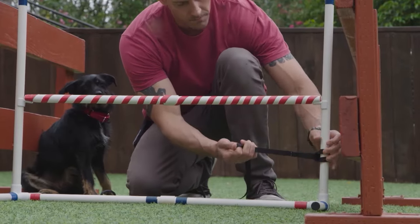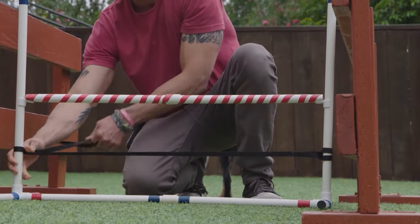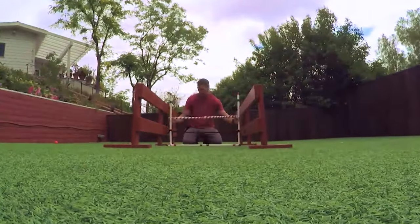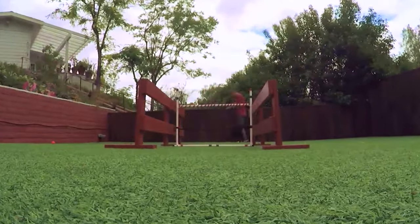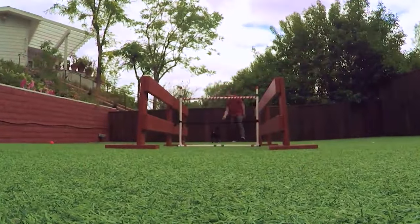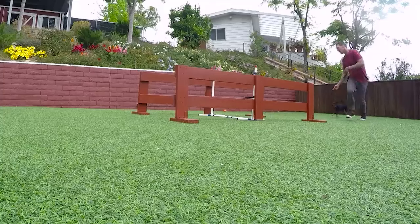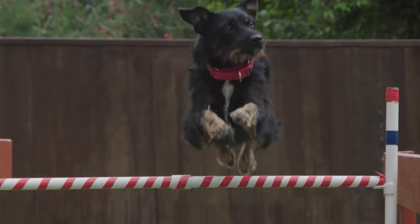To keep Teri from running underneath the bar, Brandon attaches a rope. Because I don't want you cheating. So again, I lift it up a little more and a little more. By the end of the session, the high jump was raised all the way to the top, and Teri was launching over it like an Olympian. Come on, hop, good, go, hop. Nice, and hop. Teri soars through the first day of agility training.